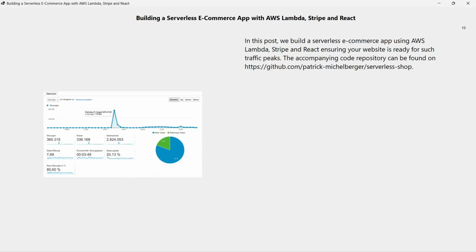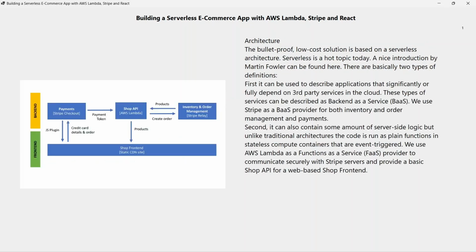In this post, we build a serverless e-commerce app using AWS Lambda, Stripe and React, ensuring your website is ready for such traffic peaks. The accompanying code repository can be found on https://github.com/patrickmitchelberger/serverless-shop.